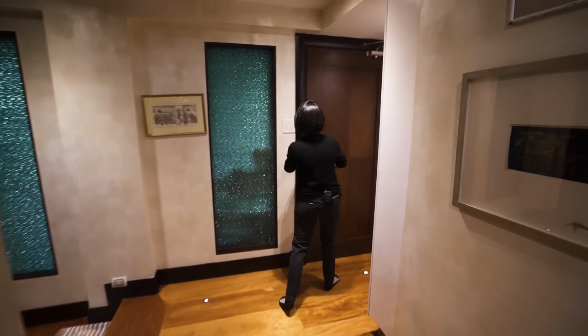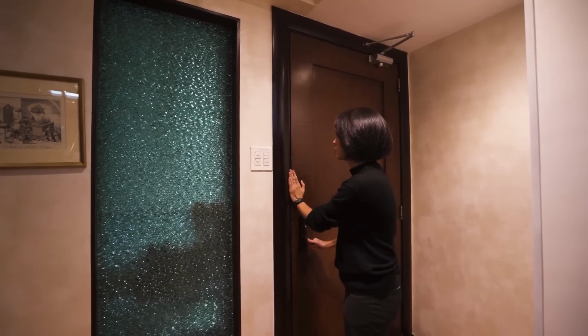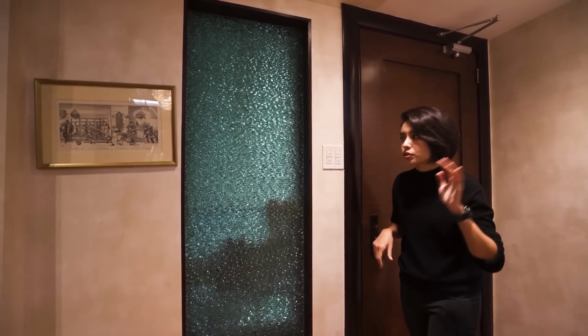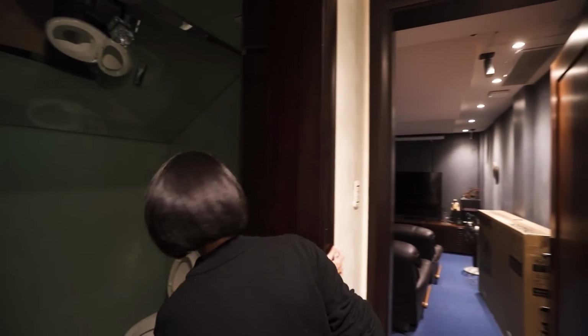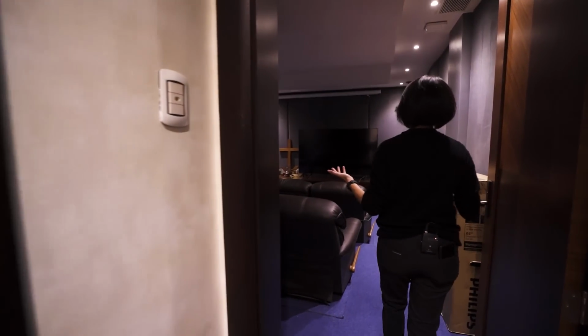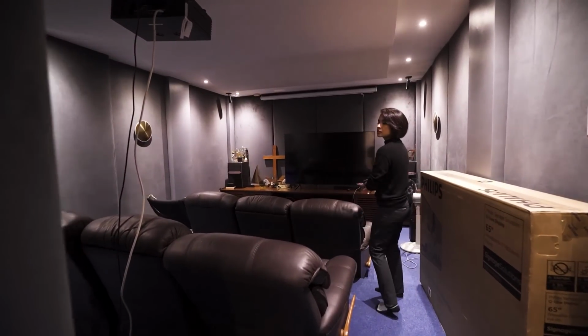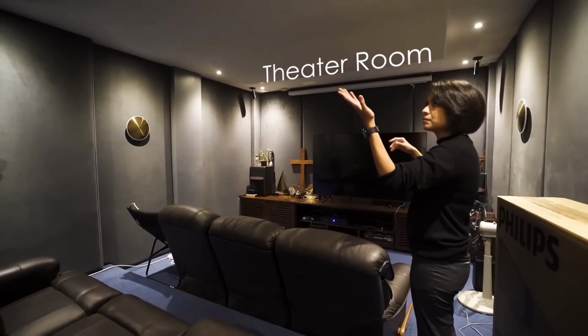So this is going to lead you to the carport. So we're not gonna go out there anymore, but it's gonna go out to the carport. You have some storage over here. And then this, well, they changed it a little bit. This is the guest powder room. It still has a lot of mirrors, although it was slightly different before. And I do quite like this one. And right next to that, we still have the theater. So leather seats, acoustic walls, massive TV, massive projector.